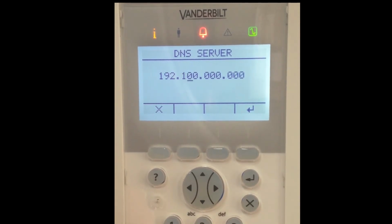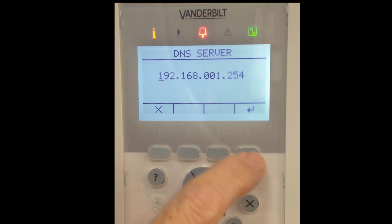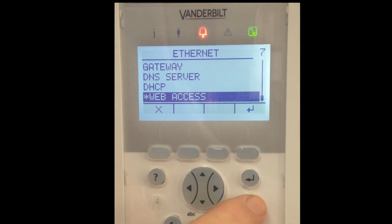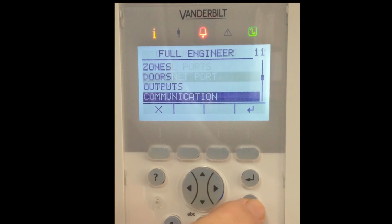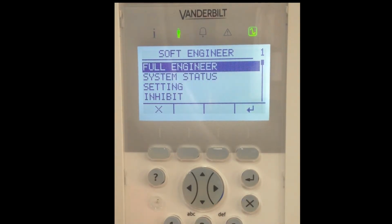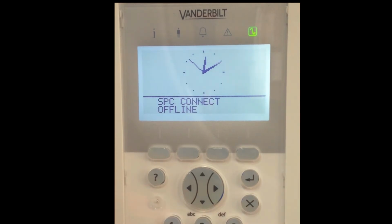Once that's done, that's certainly the absolute basics that we can do with our startup. So I'm going to get out of engineer mode, and it's telling me my cabinet tamper is open, so I'll just close my cabinet. And now we're in what we call our soft engineer, and by pushing the X again, we get back to our standard static screen.